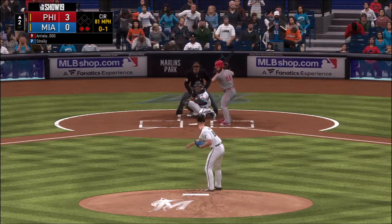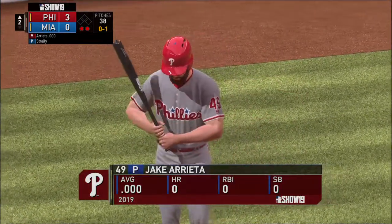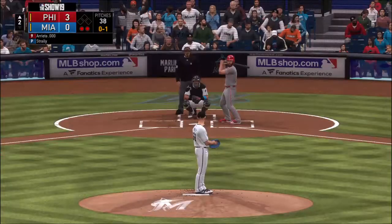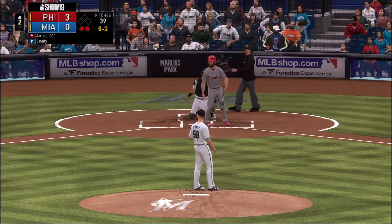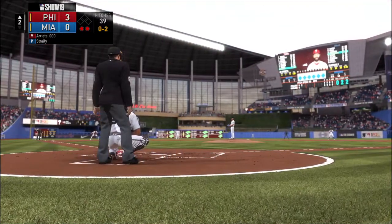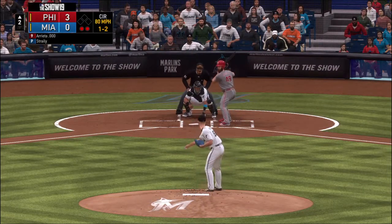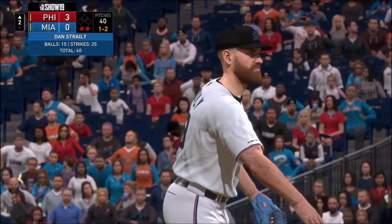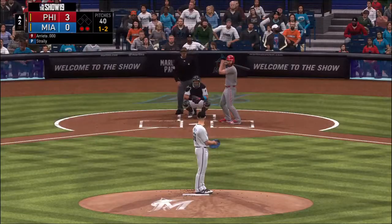Number 49. As the first pitch to him is in there for a called strike 1. And he fouls this one off. The windup and the 0-2 pitch. Well below the knees, laid off on the changeup there. Wow, that's 40 pitches for him already. This doesn't have the makings of a start that he's going to go very deep. 3 runs already home here.